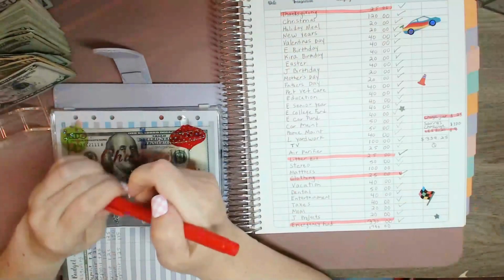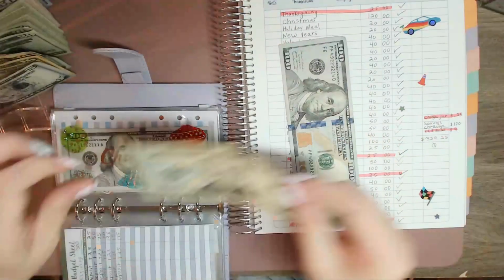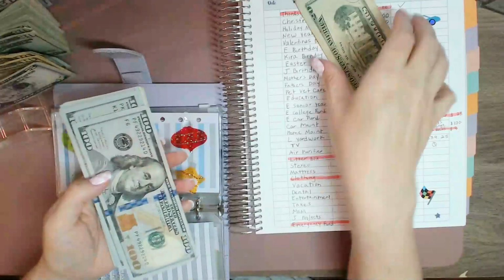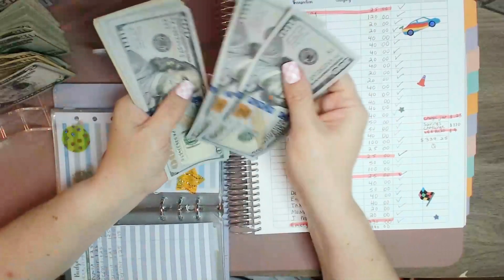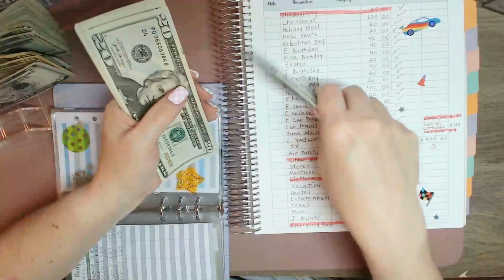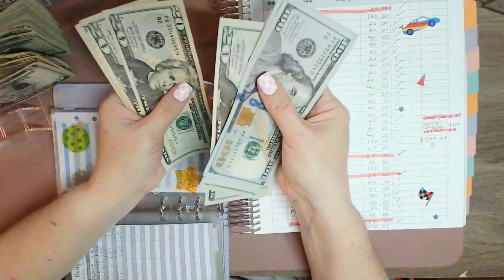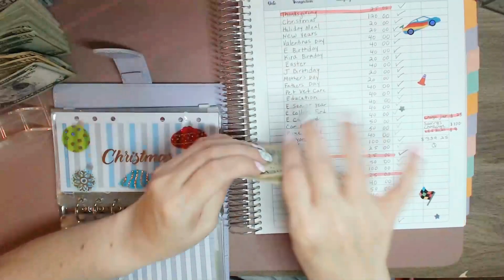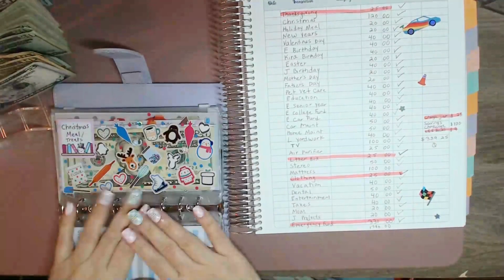All right, so Christmas for gifts is getting 120. Alrighty, so now Christmas has 100, 200, 300, 400, 500, 600, 700, 720, 740, 760, 780, 800, 840. So I have 840 saved for Christmas. Awesome.